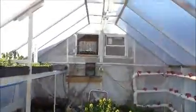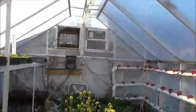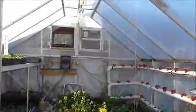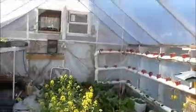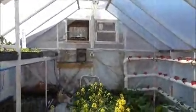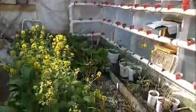Hello folks again. Now we're in the greenhouse, and it gets quite warm today. I have a vent fan I put in this spring, and I have it set today for 90 degrees, and it ran a lot today during the day, and it does help a lot to keep it from getting so awfully hot here.